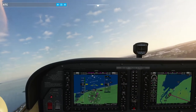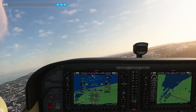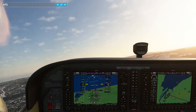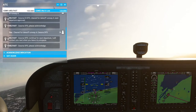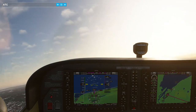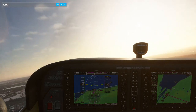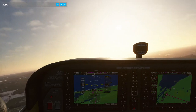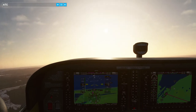I think for the next flight, I'm going to put on my TrackIR. I don't have it on right now, but that's fine. Delta Foxtrot Delta, please acknowledge. Belfast Tower, Cessna Echo India. Delta Foxtrot Delta, continue for east departure. Tower, you're talking way too much. Oh, beautiful sunrise.